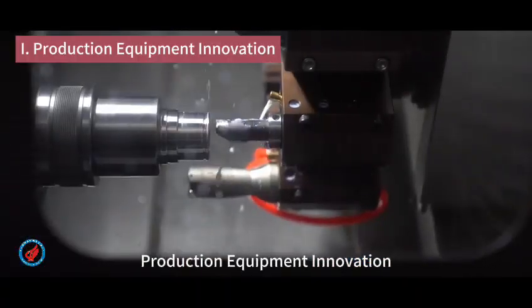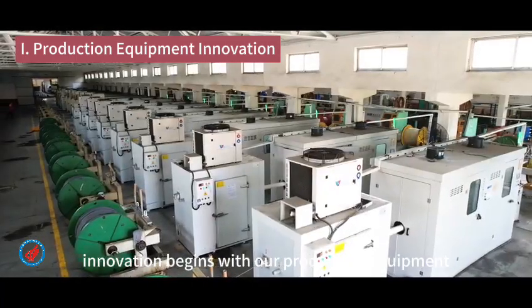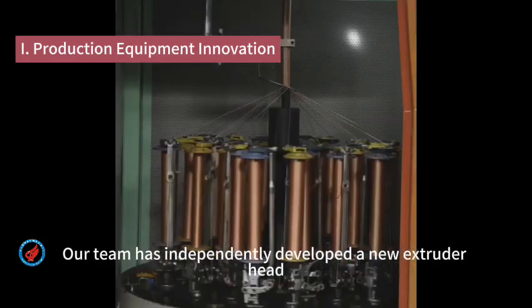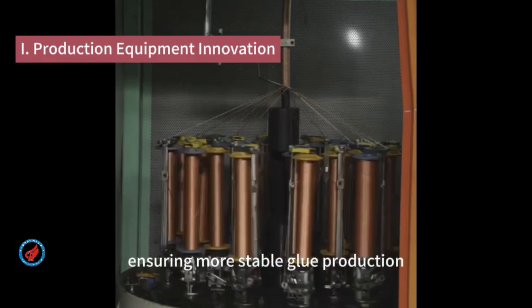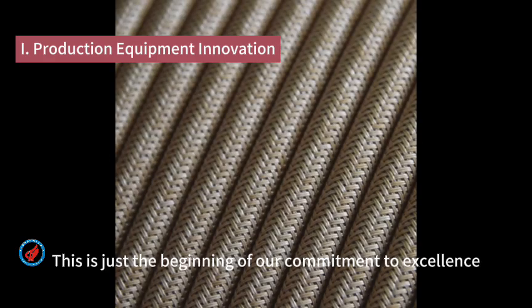Firstly, production equipment innovation. At Tianyi, innovation begins with our production equipment. Our team has independently developed a new extruder head, ensuring more stable glue production. This is just the beginning of our commitment to excellence.